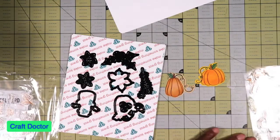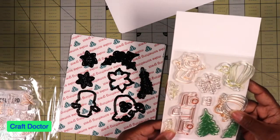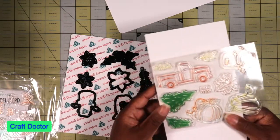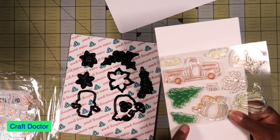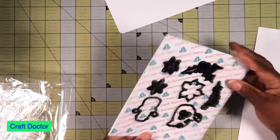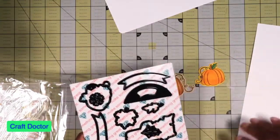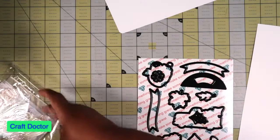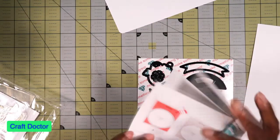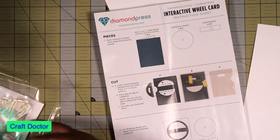Okay. Then we have the gorgeous stamps. Lawn Fawn always has, Diamond Press always has gorgeous stamps. And have you noticed they're evolving and getting bigger? The stamps are getting bigger. And then, of course, they have the dies that go to each one. And then they have the wheel. This is the wheel that cuts out, don't lose that thing. It's the wheel that cuts out the sentiment. Okay, so that's what that is.